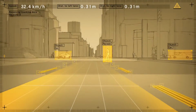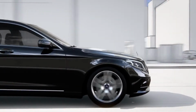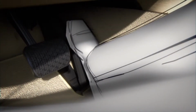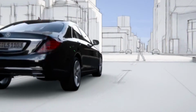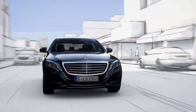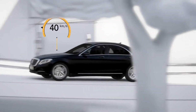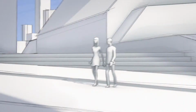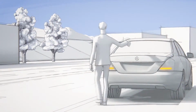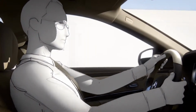If the driver brakes, Brake Assist Plus ensures that the optimal brake pressure is applied, even if the pedal has been pressed too lightly. In critical situations, if the driver does not take action, autonomous braking may take place as necessary. The PreSafe Brake with pedestrian recognition can prevent collisions with people at speeds of over 50 kilometers per hour. Moreover, the severity of an accident can be reduced significantly at up to 72 kilometers per hour.